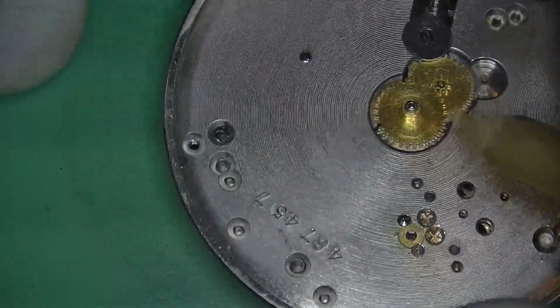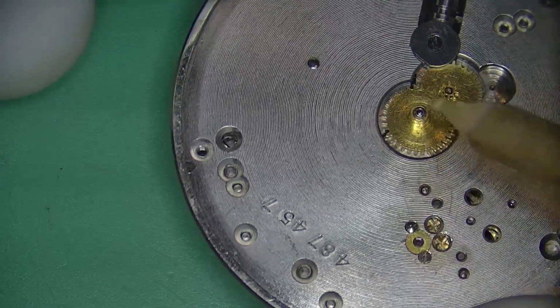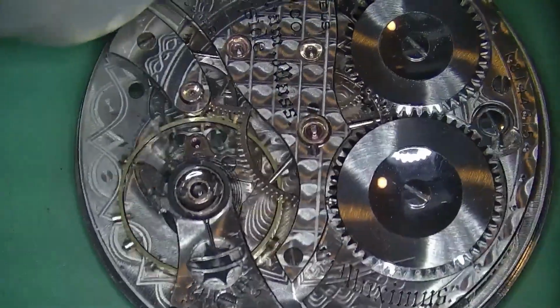Flipping the movement over, we see that under the dial, no special attention has been paid to remove machining marks. The gears are plain brass, and it is just functional. Even though this is the lowest price movement Waltham offered, it's still a fine watch.